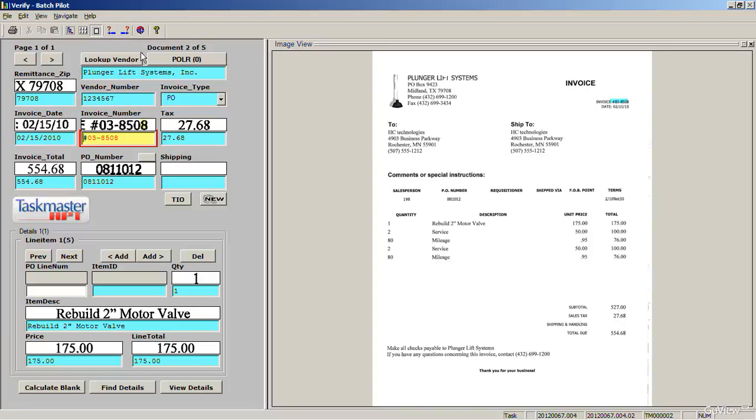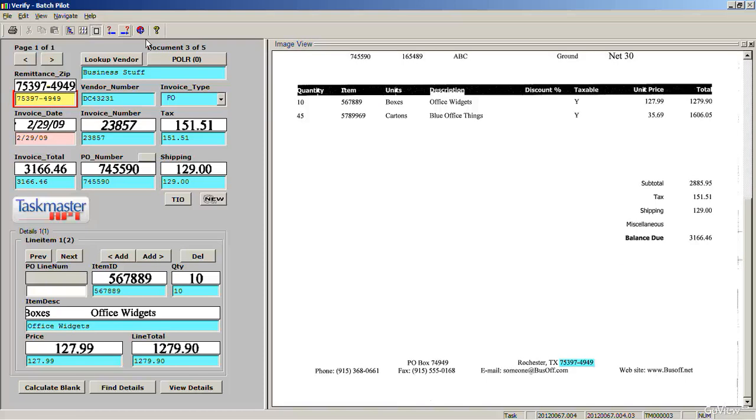Now here's another invoice that has popped up. You can see we were able to read in all five line items with 100% accuracy. We were able to read the invoice number, all of the header information, and we're able to read that with 100% accuracy. So in most cases, when you were to use the Taskmaster software, you would extract this data and pump it automatically into your ERP system without any human intervention, so that you're able to post that transaction line item by line item or PO number by PO number. So I'm going to go ahead and process this invoice.